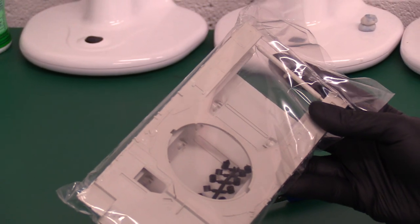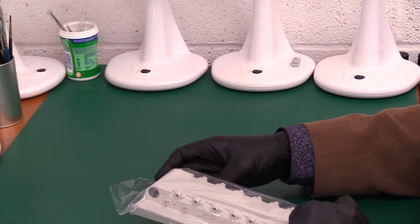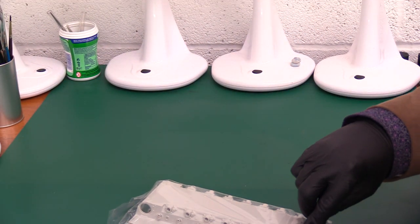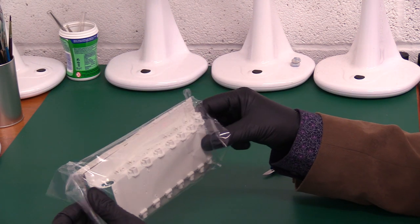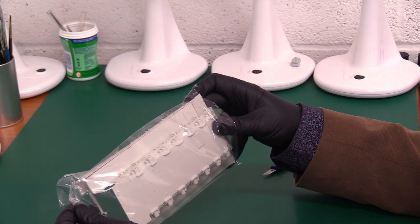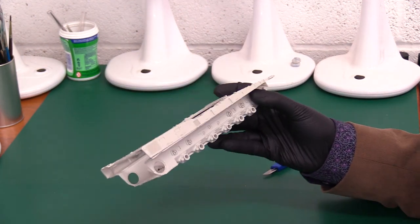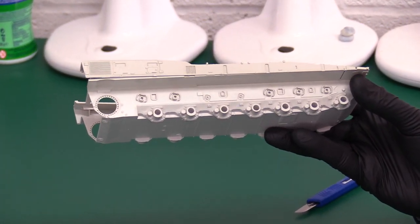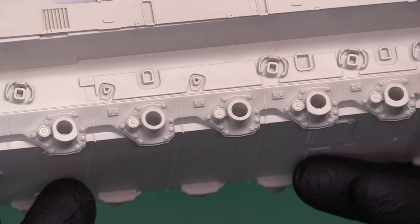Then, let's get into the big stuff. Look at this. Here we have the hull. Should call it the Hulk. Ah, the Leopard is a big old beast, I'll tell you. Here we have it. Ooh, they've done this nice. Look at this. Look at the detail here. Yeah, we like that. Look at that.